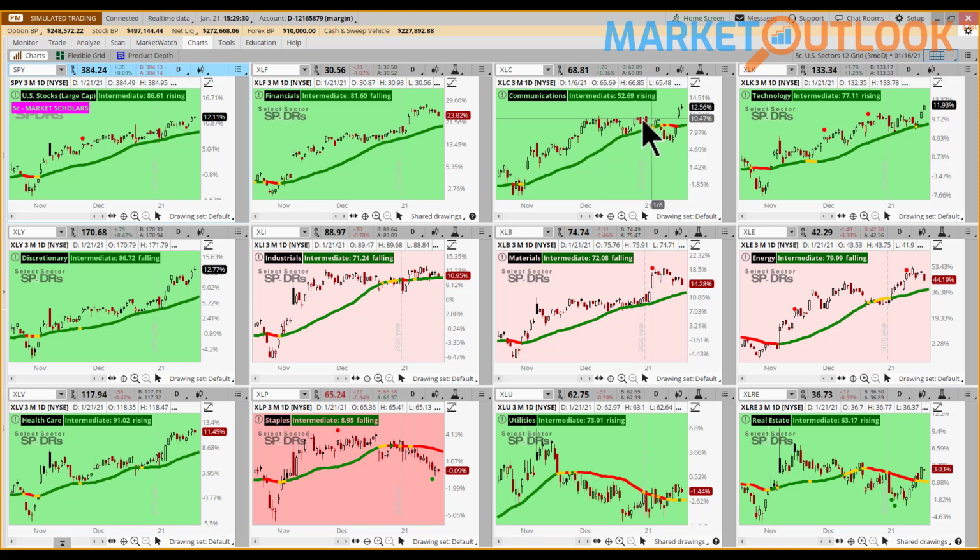We actually broke out above that horizontal resistance area there, and we went up a little bit more here today. So that's all of a sudden becoming a very interesting area, or an interesting sector once again. And if you look at a stock like Google, it has a chart that looks very similar to this, or Alphabet, however you want to say that. In other words, a breakout here in the last couple of days. Now, Google does have their earnings announcement coming up soon, so you got to be on the lookout for that. But there might be individual charts that look somewhat similar to this XLC chart.